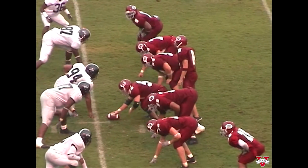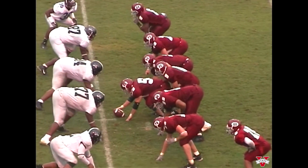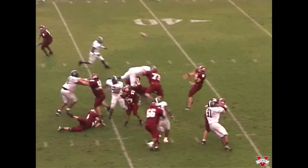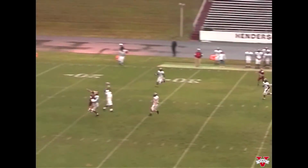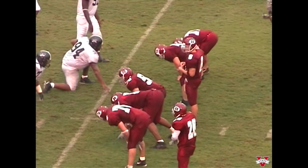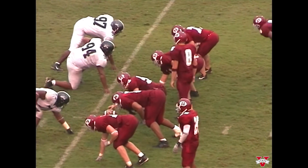The far side of the field. The fullback throwing it back in the backfield, wants to throw. Downfield, we got a man down there. Intercepted and dropped. The Blazers had it. There's a flag. Two receivers far side. Blazers need a turnover.